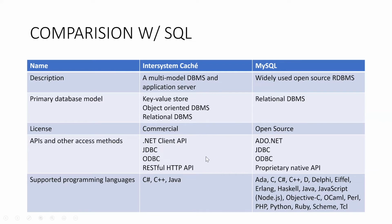Cache has some APIs and other access methods like .NET Client API, JDBC, ODBC, and RESTful HTTP API, while MySQL has ADO.NET, JDBC, ODBC, and a proprietary native API. Cache only supports C#, C++, and Java, while MySQL supports a lot of programming languages, including JavaScript, PHP, Python, Ruby, and so on.